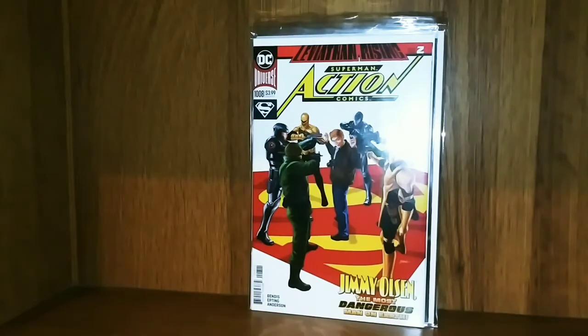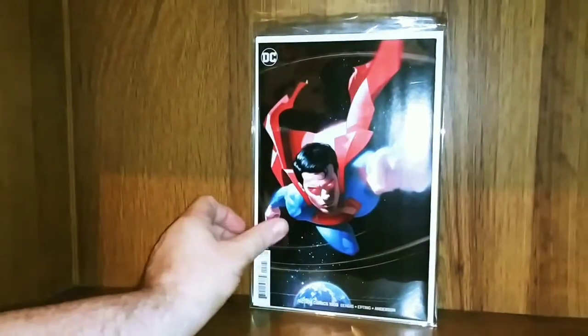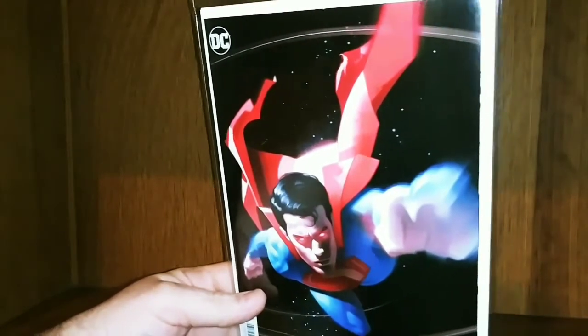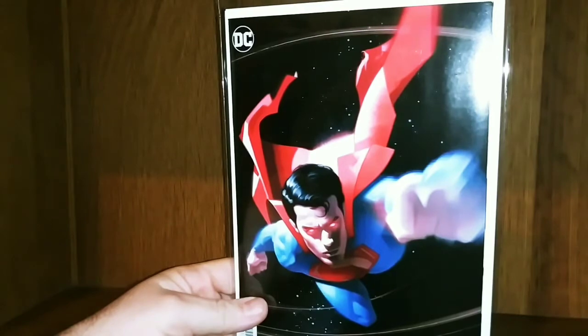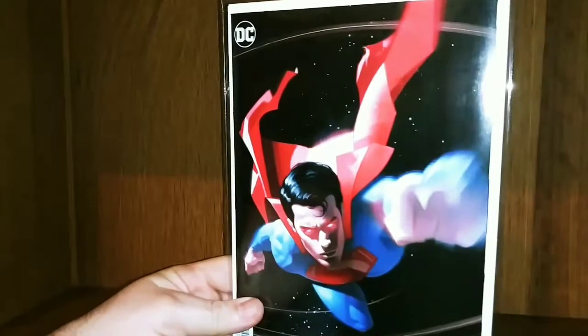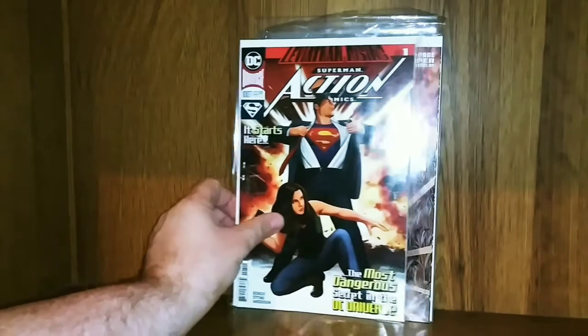Action Comics 1008, and I have the variant on this as well because I absolutely love this variant cover, so I had to buy it, and I didn't see it until I had already purchased the regular cover. Like the next day I went into the shop again and I saw this one, and I couldn't leave it there. One of my all-time favorite Superman covers. We have 1007. Somehow it got out of order again. That drives me crazy.